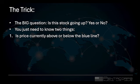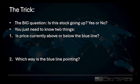So is the price currently above or below the blue line? As you'll see in a second, I'll show you on a chart what the blue line I'm referring to is. So earlier on, I gave you a learn to trade, where I walk you through everything that's on the chart, like the chart I'm about to look at now. So refer back to that if you're confused, but I'll also give you a quick recap.